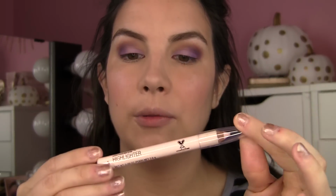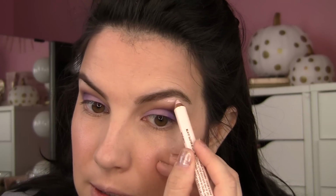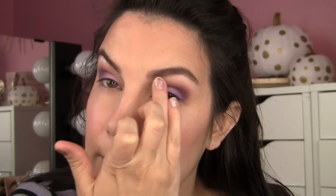And I just remembered halfway through this eye look that I got this thing the other day from Wet n Wild. It's the Ultimate Brow Highlighter. It's just a little pencil, so we're gonna try this out and see how this goes. Seems like one of those Benefit highbrow type products. Got a little pinky tone. Certainly cleans up the edge of the brow area effectively, and it's matte.